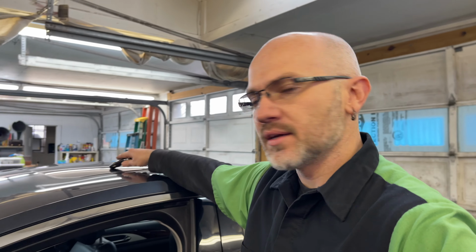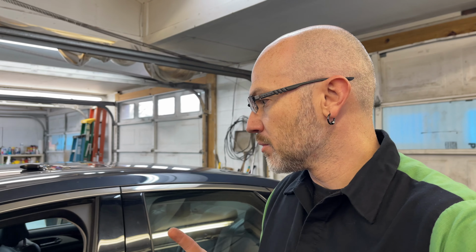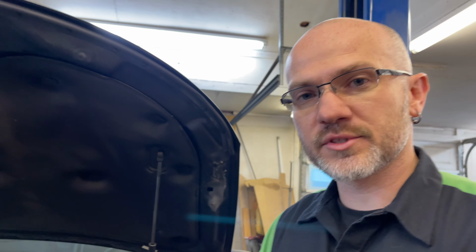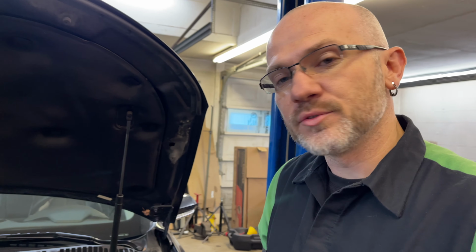I kind of think I'm going to go after the rear trunk issue first, but I just want to see first off if we got any kind of codes or anything like that. So I'm going to connect the battery back together, get my charger out, because I already know I've got a 2.3 amp draw. I'm going to get the maintainer out and hook it up and get the battery voltage back up.